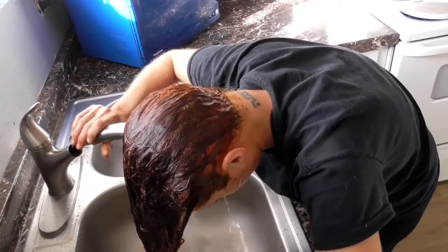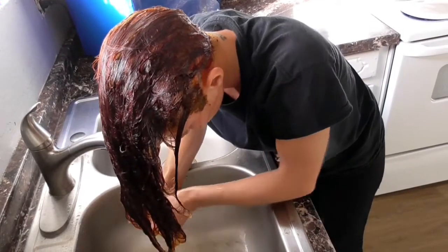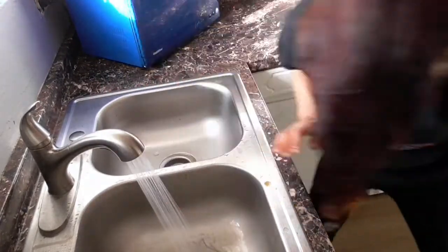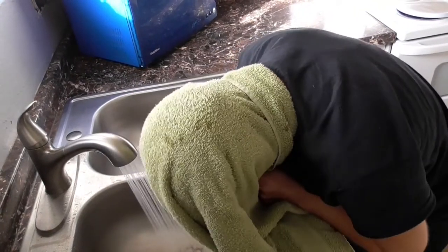It's very thick. Once you use henna, you'll understand. It's very thick, it's very strong. So go ahead and use it down the garbage disposal. So this is where towel number 1 comes in. Go!